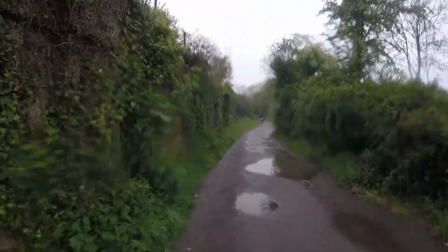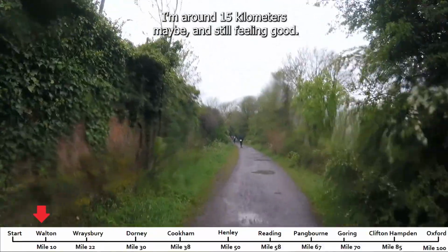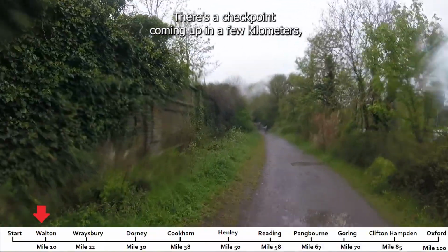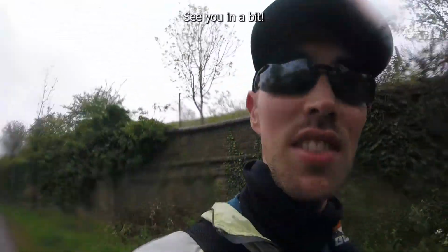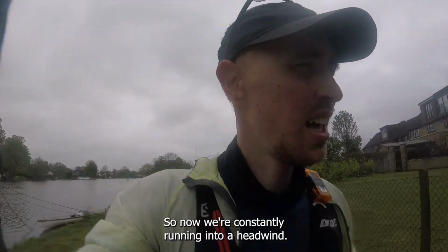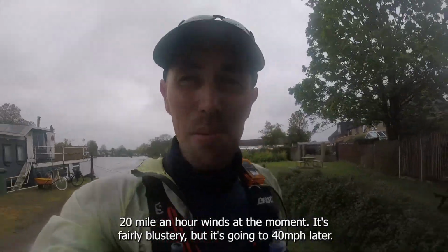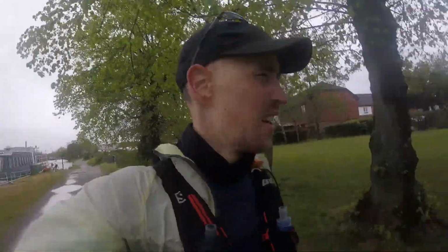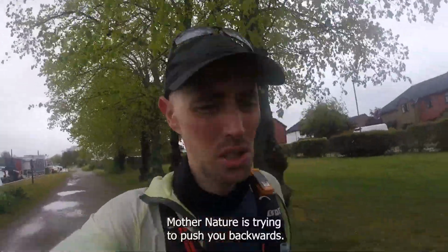On we go. Around 16 kilometres maybe, and still feeling good. Checkpoint's coming up in a few kilometres, so I'm going to grab some watermelon for breakfast. See you in a bit. So now we're constantly running into a headwind. 20 mile/hour winds at the moment. It's fairly blustery, but it's going to go up to 40 later. So that's going to be a challenge for sure. Sort of more of a mental challenge, constantly running into the wind, like Mother Nature's trying to push you backwards.